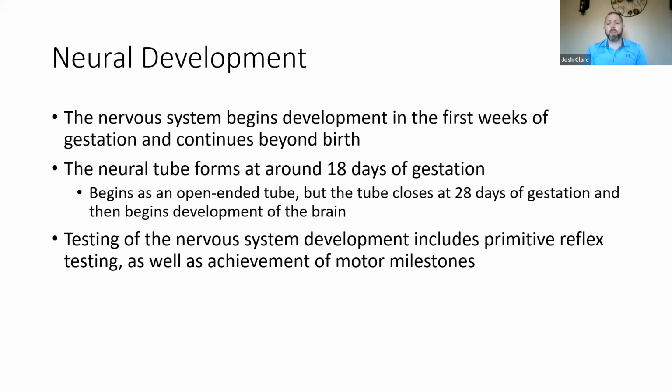So with neural development, once the baby is into the world, we get to start testing reflexes. We start looking at development of motor milestones, gross motor and fine motor. If you are a pediatric specialist, I don't care if you're massage, PT, or OT, you're going to understand those reflexes in much greater detail than I do. I mean, my wife, she's a pediatric PT.